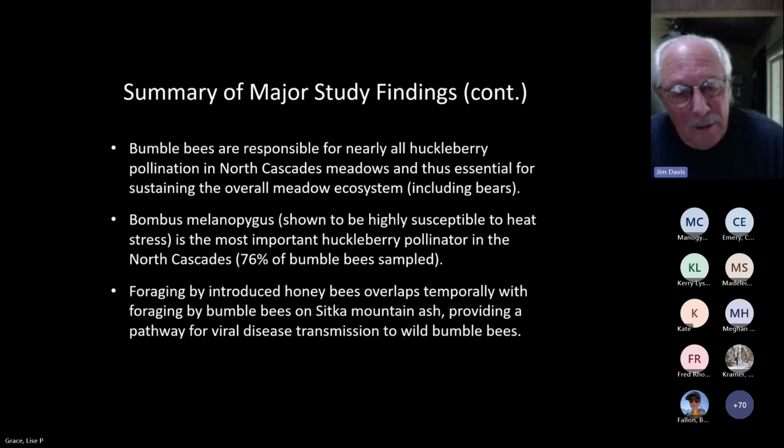One thing I did not mention, Bombus melanopygus, the most common bumblebee in our meadows, has also been identified as the most susceptible to heat stress in a study that compared 30 different bumblebees from across the world, all different habitats. And then finally, foraging by introduced honeybees overlaps temporally with foraging by bumblebees on Sitka mountain ash and a few other species, but primarily on Sitka mountain ash. And that potentially provides a pathway for viral disease transmission to wild bumblebees. Next slide.